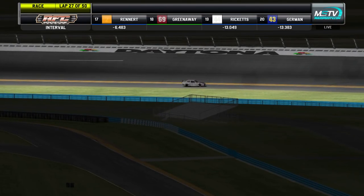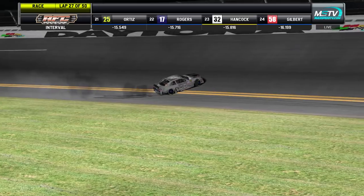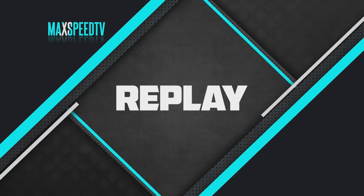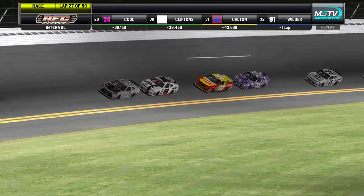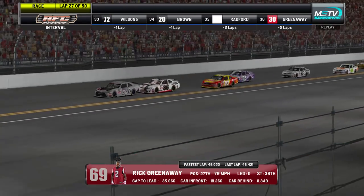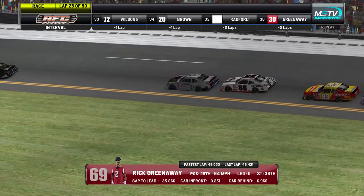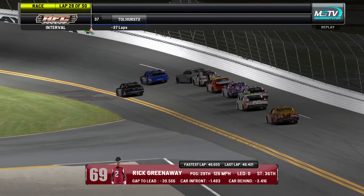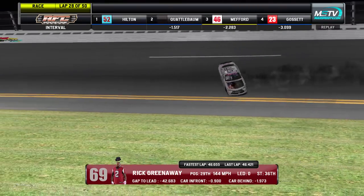So it looks like we got one car around. That is Rick Greenaway in the 69 machine. We go to our MaxSpeedTV replay to see what has happened, and this could play into Chris Berg's hands very nicely. We are watching Rick Greenaway in the 69. Cross the stripe. Jerry West in the 86 trying to give him some pushing help, and unfortunately that pushing help turns into a disaster. Bobby Summers going to get collected as well.